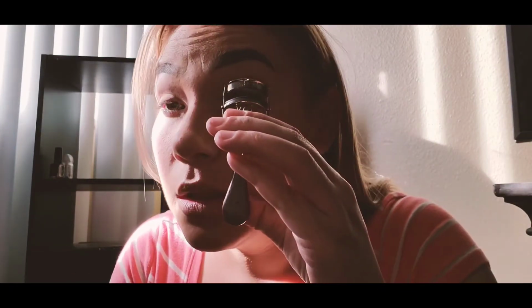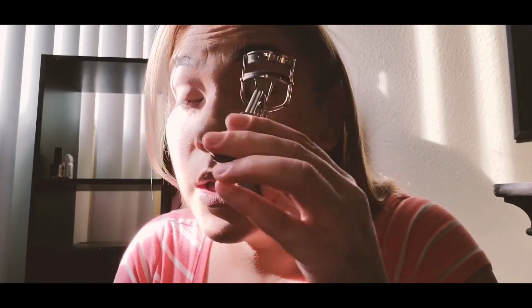So let me find my, there it is. Let's go ahead and plump these lashes just like that. Hank&Henry. I love this. I really do. I love this mascara. It's so good.